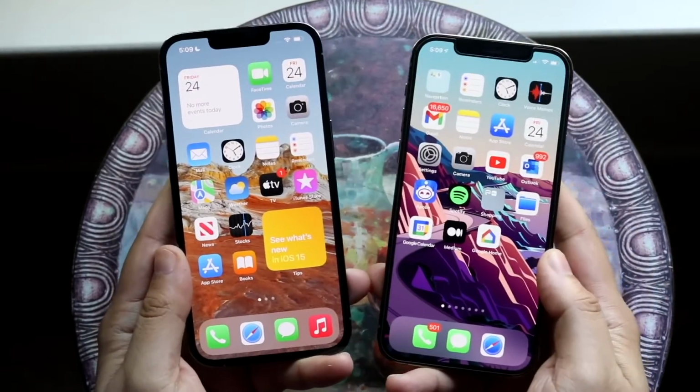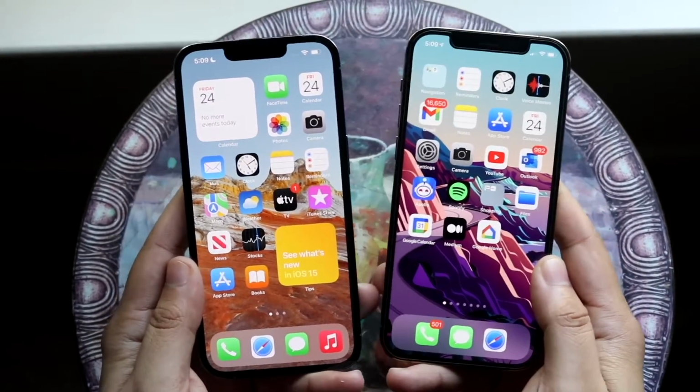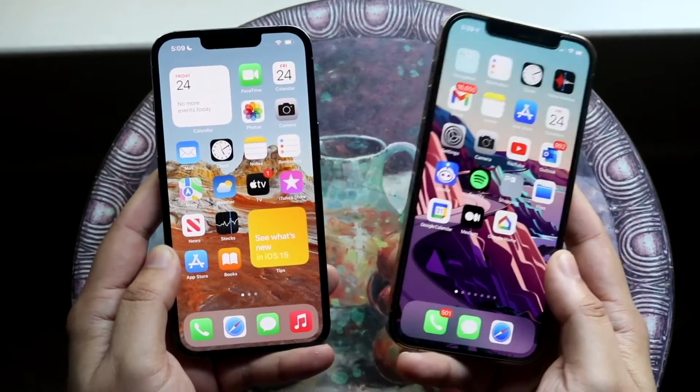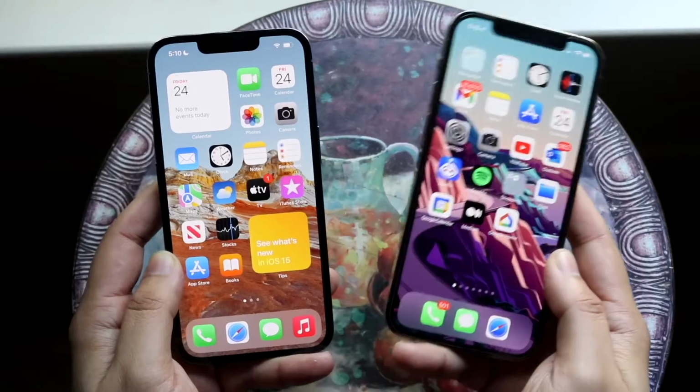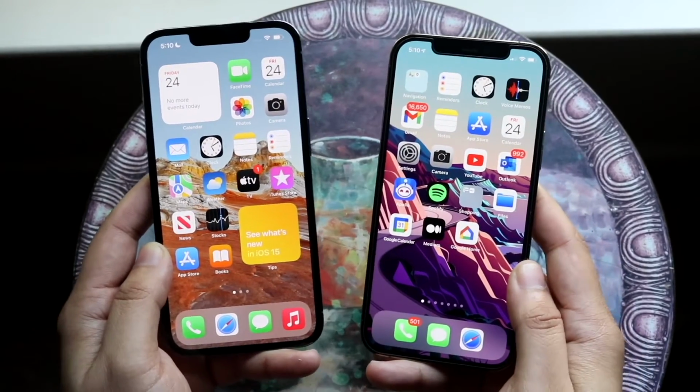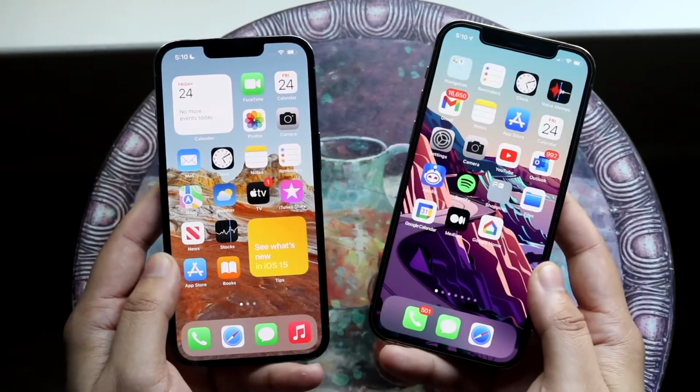Now, the next thing, I mean, the longevity of both of these phones, we have to talk about the future. Because the iPhone 13 Pro has a newer chipset, obviously it's going to probably outlast the 12 Pro, which is expected. You know, I'm not really too mad about it. It's kind of just what happens with time. But the 12 Pro is still going to be lasting for a long time.